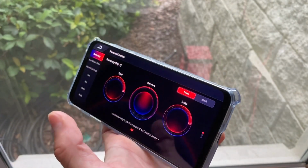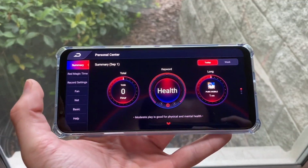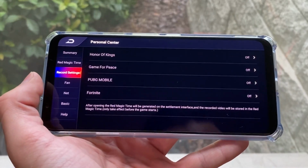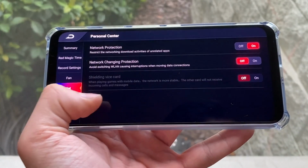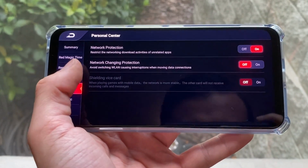And from this, you can actually turn on and off the fan at your leisure, and you can customize how powerful you want the fan to run. So if you're playing a very intensive game, like Call of Duty Mobile, for example, you'll want to have that fan turned on to the max, because that's a very intensive game.